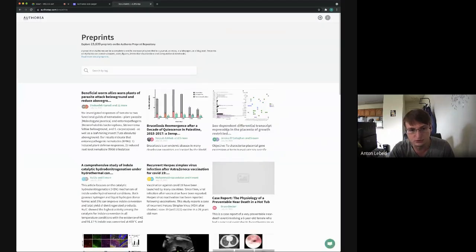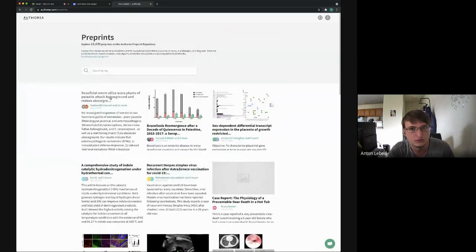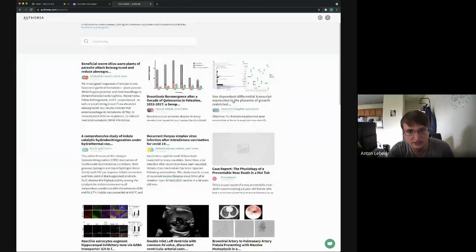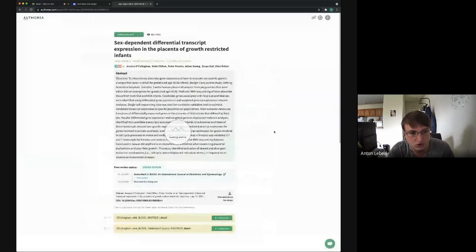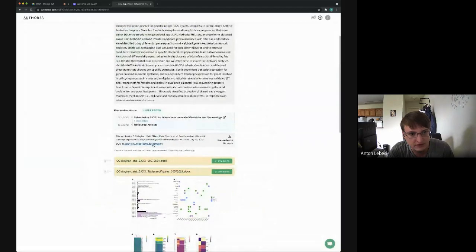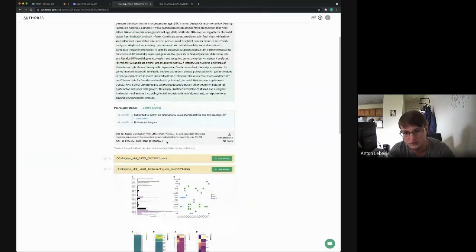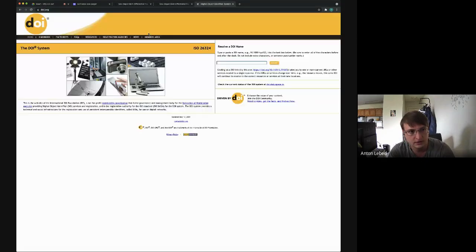And the bad news for those articles, so here, for example, on this very page, if you open the sex-dependent differential transcript expression, now go to the DOI, see how right above it, in cursive, it says the journal is Authorea, that's published in Authorea. Now try to find this article anywhere else, like use Google Scholar, you won't find this article, unfortunately. So it's a little bit of a dead end.